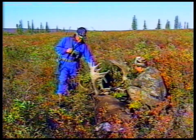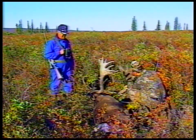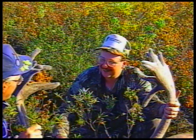They're even bigger close up. Yeah, he's gorgeous. Fantastic caribou. You gave me the thumbs down enough times, but it was sure worth it in the end.